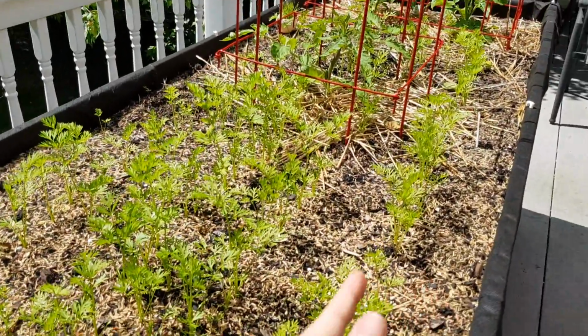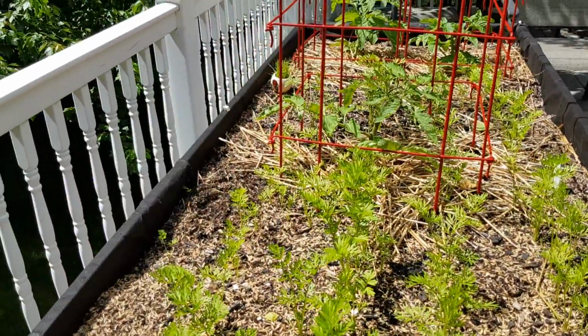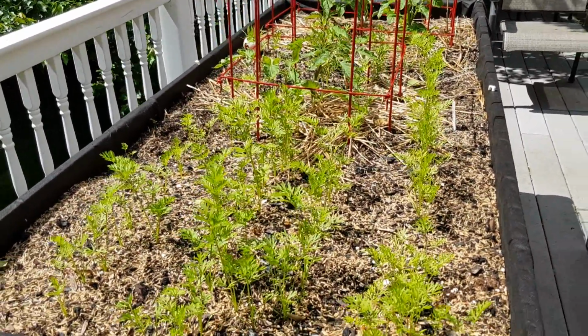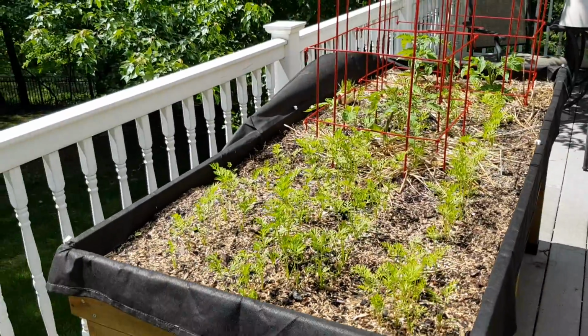4 different kinds of carrots, 4 different rows. I've got a purple carrot. I've got a Danver carrot. And I forget what else. That's why you should label your rows anytime you plant. So that's pretty much it for the outdoor garden.